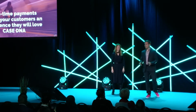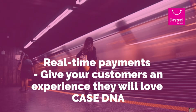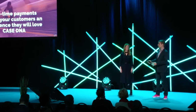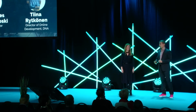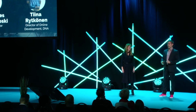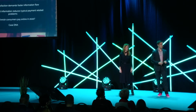We're here to talk about the information flow in web shops. So as the host said, the customer experience doesn't actually end when the consumer presses the buy button. My name is Johannes Kumpukoski, and with me here is Tiina Rytkönen from DNA, who is a customer of ours. And let's go into the agenda because we have a lot of things to go through.